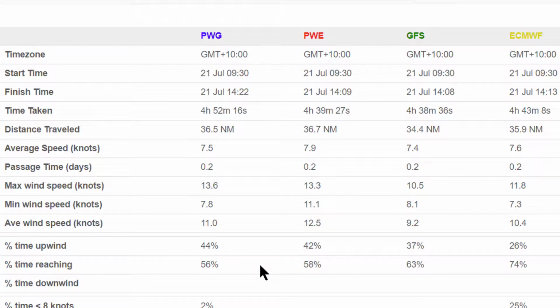It'll just depend on which model is correct in saying whether that westerly is going to stay in or it's going to move more north, and what strength we're going to get. So broadly, I think that it's going to be a great race down there tomorrow.